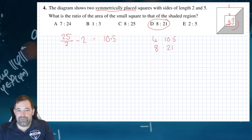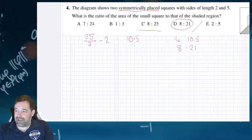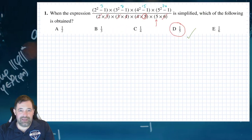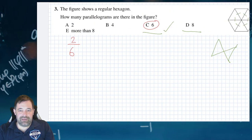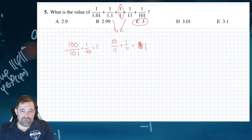Question four. Maybe I'm reading his answers out wrong, because this is definitely right, isn't it? He's got C, I've got D. Apologies, this is usually more efficient. I think he's got his answers wrong. So he said D, C, D, C, D, and he's gone D, C, C, D, C. So I think he's typed his out wrong.